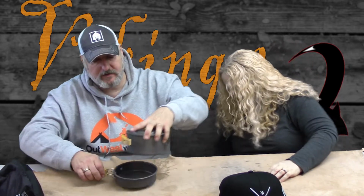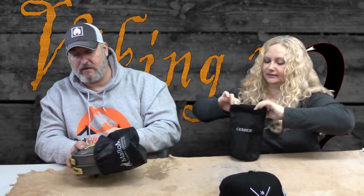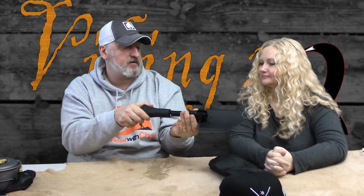What's next? Next, we have a Gerber shovel. Nice, compact shovel. Comes in its own little carrying case. You want to show them how this works? Yeah. So this just unspins here, and then this flips out. And then you have a hammer on one side that you can use as a hammer. Or this can be multi-positioned into like a spade or a shovel. Then that just spins up to lock it in. Like so. Still spinning. There we go. And then this pops out like that. And then you have a shovel.